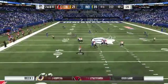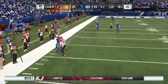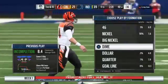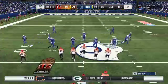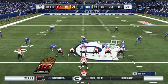Throwing, Dalton. And seeing nowhere to throw, he chucks this one away from harm. Incomplete. Now it's 3rd down. What's the old adage? Be quick, but don't hurry. Well, that went right out the window there. He was hurried, harassed. That ball had to be gotten rid of. Otherwise, he was going to get sacked.